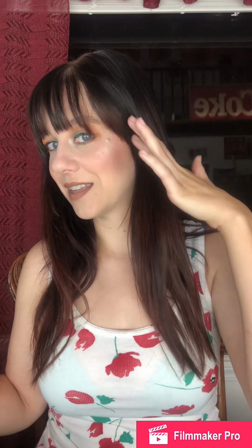Oh my gosh, you guys. Okay, so I used the highlighter out of the Pure Cosmetics contouring palette, but then I went over it with this eyeshadow just a little bit, and it's catching the light. Amazeballs right there. Anyway, sorry, distracted by my own highlighter.